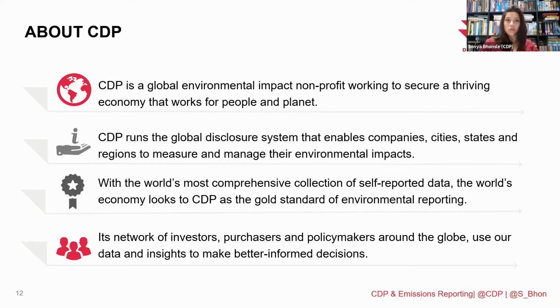What I'm going to do is talk about how different stakeholders have responded to that status, and who will be asking about emissions inventories, and the benefits of going through and collecting that data. So we go on to the next slide.